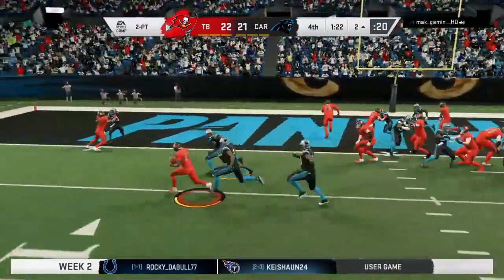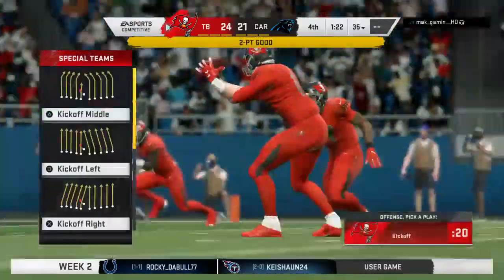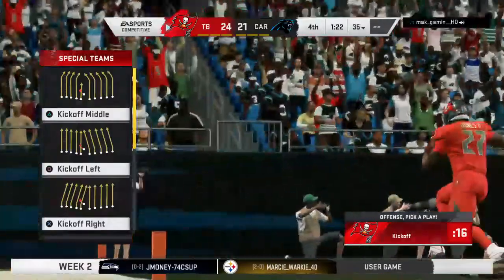They're going to run for it with Jones. And he'll get into the end zone. So now a field goal would only tie as they've upped their lead to 3.